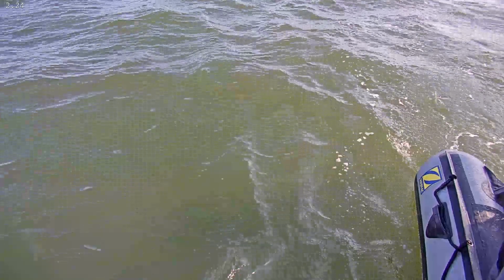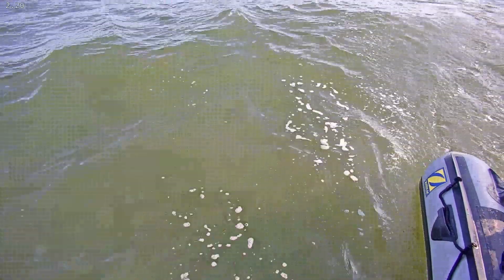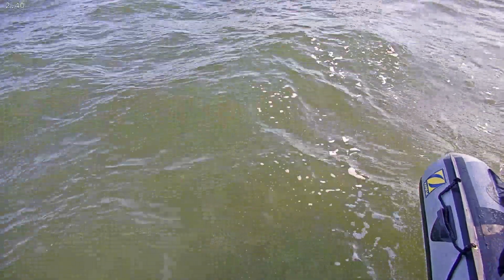Nice today not having to wear gloves, and I even took my toque off. The breeze is still cool, but it's way more comfortable out here today with the sun shining.